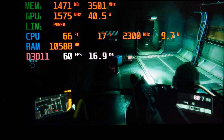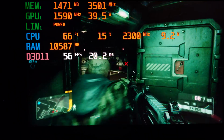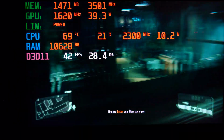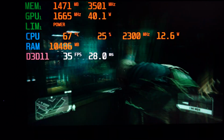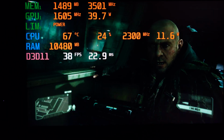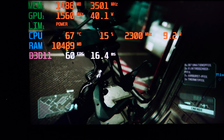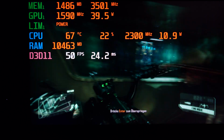And at least as of right now, it's really good that our GPU does not throttle at all. So we're getting the constant 40 watts on our GPU. And we can also see that due to the fact that I did limit the CPU to the 2.4 gigahertz, which it's actually supposed to draw, or should draw, we're only seeing 65 degrees on the CPU as well. So that is pretty nice, pretty nice.